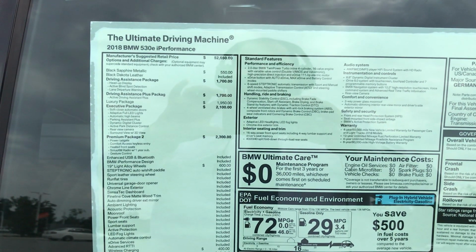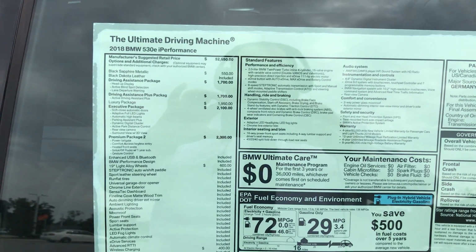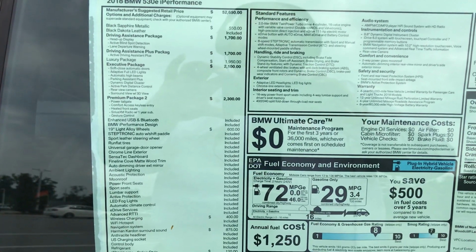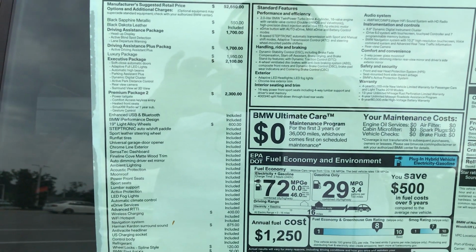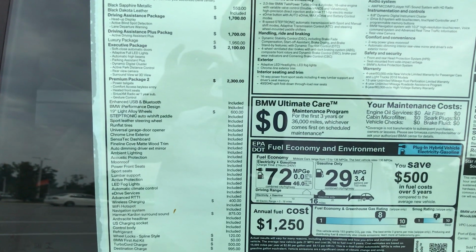The premium package 2 gives us the power tailgate, the keyless entry, the heated front seats, satellite radio, and gesture control. A couple standalone items on here are going to be the 19-inch light alloy wheels, wireless charging, Harman Kardon sound system, and the wheel locks.